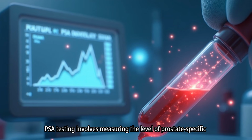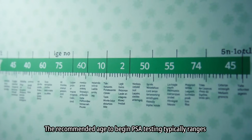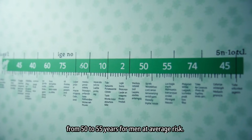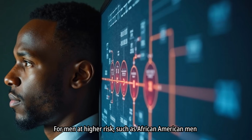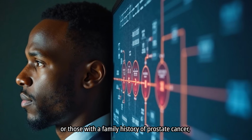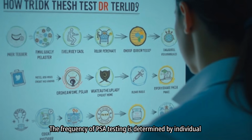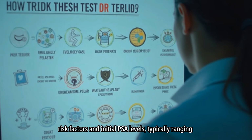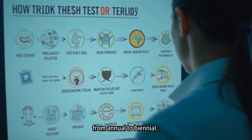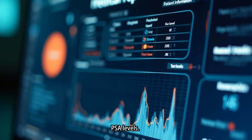PSA testing involves measuring the level of prostate-specific antigen in the blood. The recommended age to begin PSA testing typically ranges from 50 to 55 years for men at average risk. For men at higher risk, such as African American men or those with a family history of prostate cancer, testing may begin earlier. The frequency of PSA testing is determined by individual risk factors and initial PSA levels, typically ranging from annual to biennial. A medical report provides key information, including PSA levels.